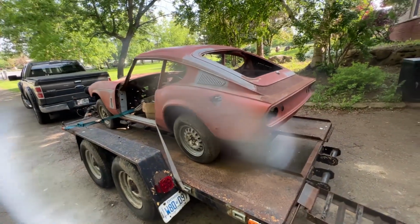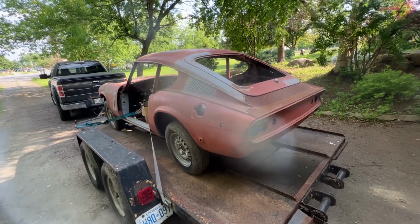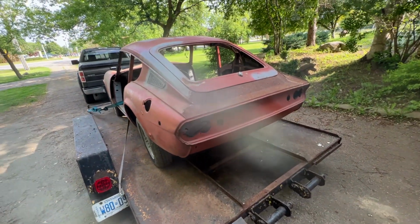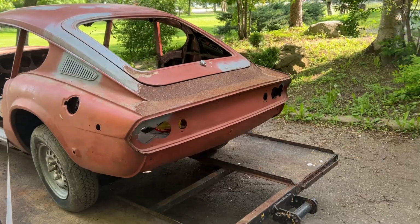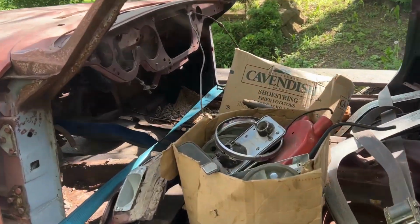Sorry, I have a crack in my camera again, in my lens protector, and that's why you can't see anything. I'm sorry, I'm trying to. There you go. If I zoom in, it changes the camera. So anyway, lots of work. She looks in good shape.